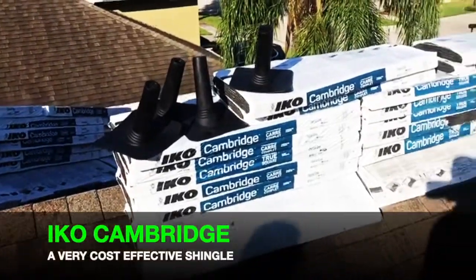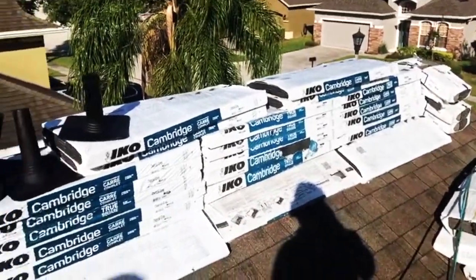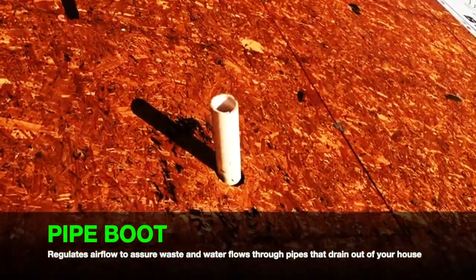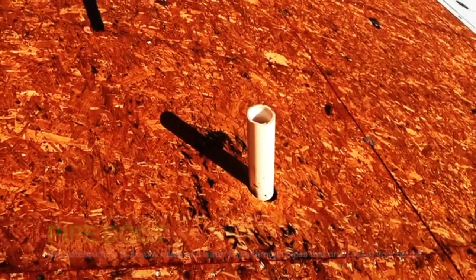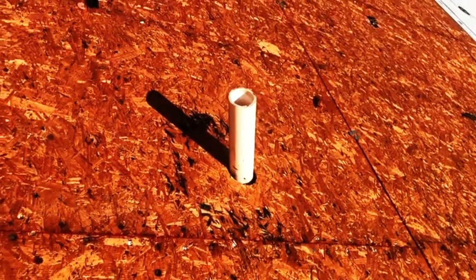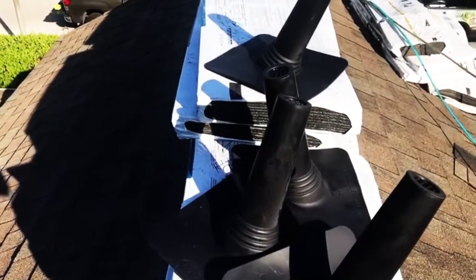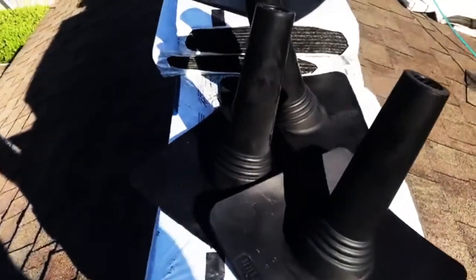This is an IKO Cambridge charcoal gray. On most houses you've ever seen, they have a lead pipe boot. This is what is underneath it. It's PVC pipe coming up through the decking. On this roof, instead of putting lead pipe boots back, we are putting this bullet boot.